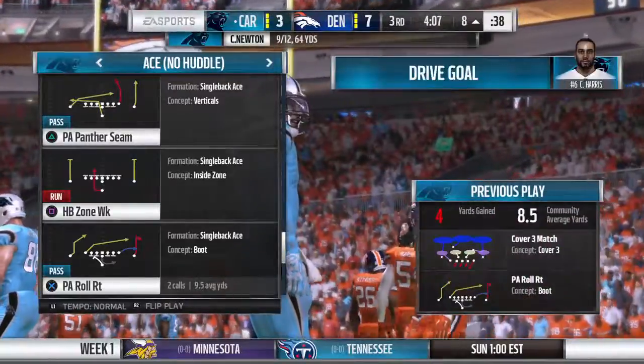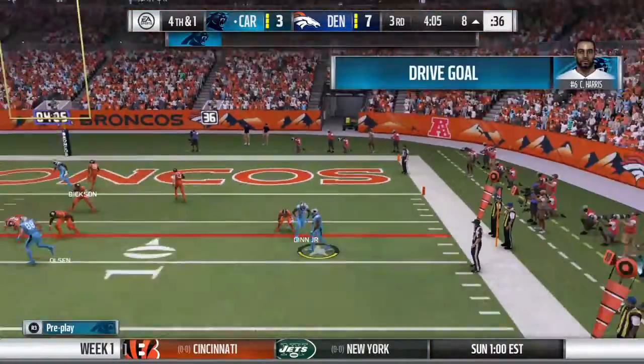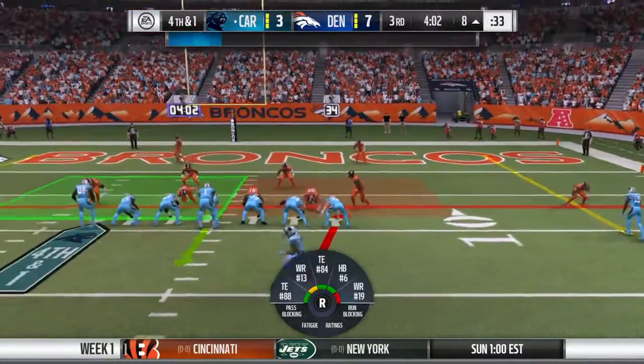No move to get the offense off the field. They'll stay put on 4th and 1.